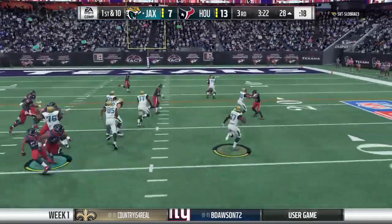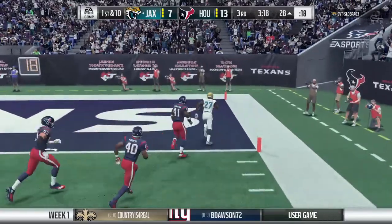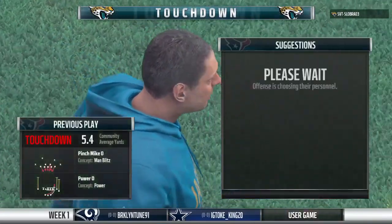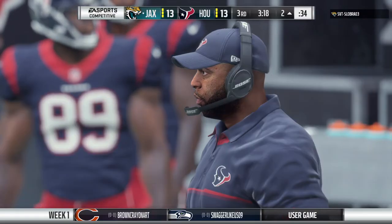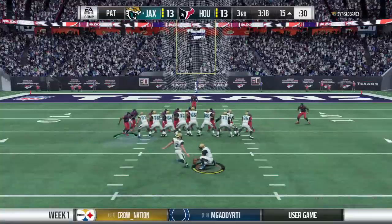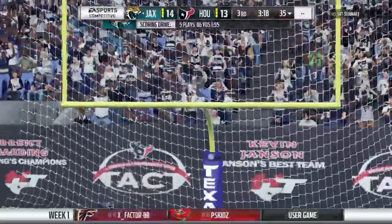They'll run it now out of the gun. Oh, he's got some breathing room. And he will get this into the end zone for a Jaguar touchdown. A great effort there. Already his second touchdown here in this opening weekend. And the Jaguars are an extra point away from taking the lead. And that one puts them on top here in the third.